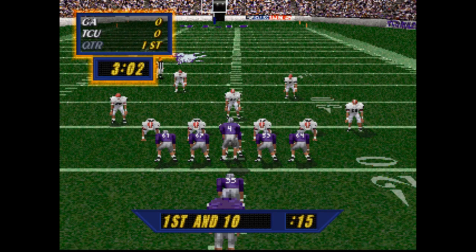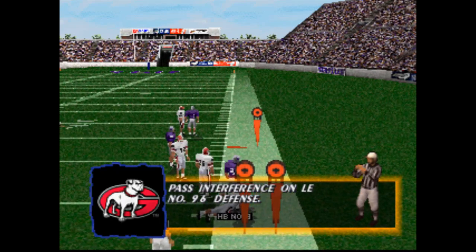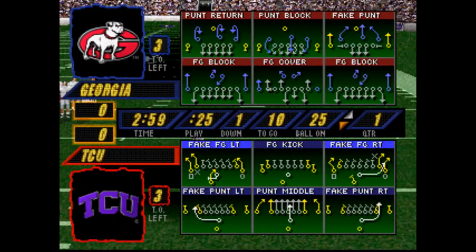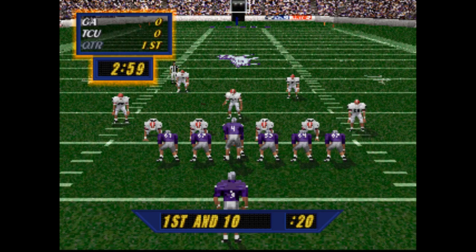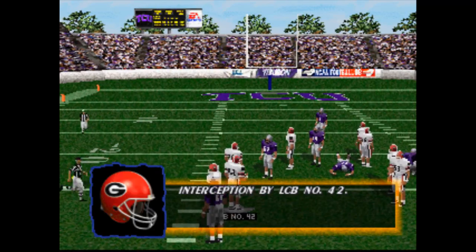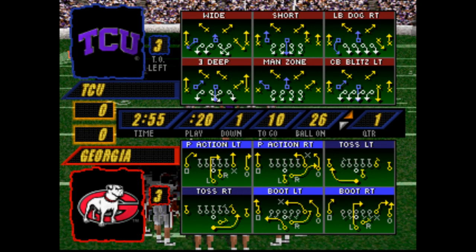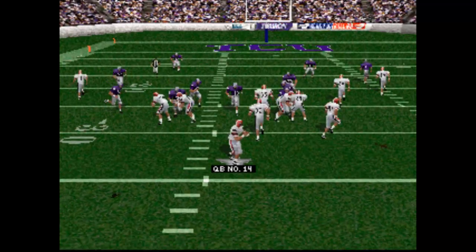TCU ball, first and 10 at the 23-yard line. Penalty on the play. Pass interference, number 96, defense. First and 10 at the 25-yard line. Interception made by number 42, returned 1 yard. Georgia ball, first and 10 at the 26-yard line.